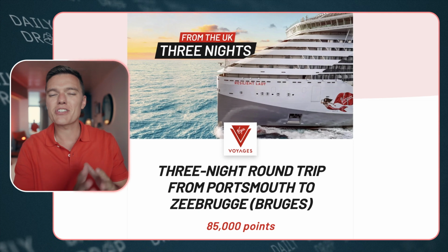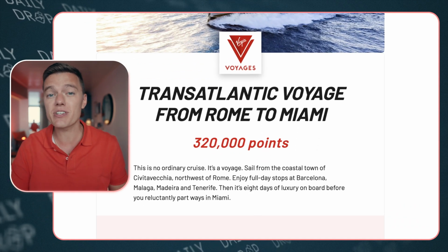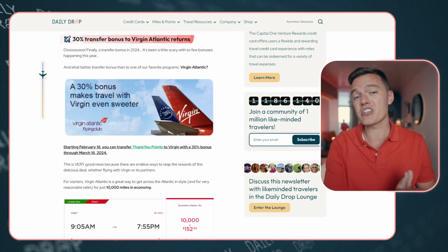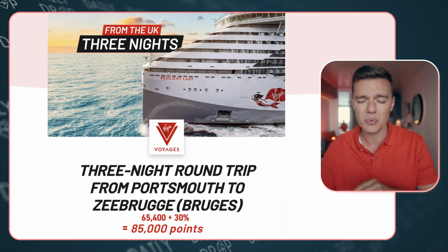Anyway, you can see that these start for less than 100,000 points for a few nights and go all the way up to multi-week transatlantic voyages for over 300,000 points. So you've got plenty of options here. And if you're able to take advantage of the frequent 30% transfer bonuses that Virgin Atlantic offers, like I did for our cruise, then you could get a cruise like this for as little as 65,000 points, which is wild.